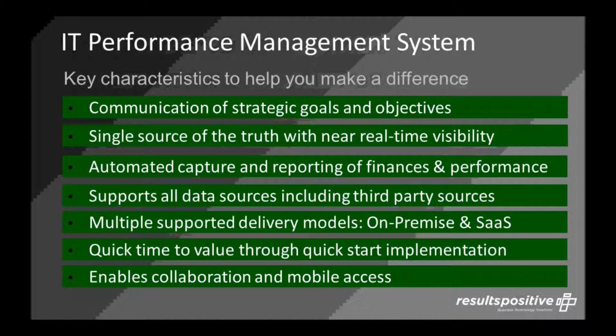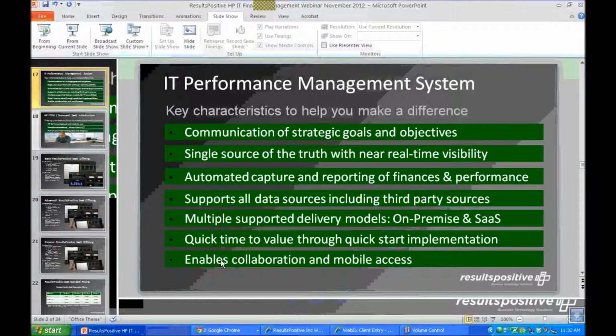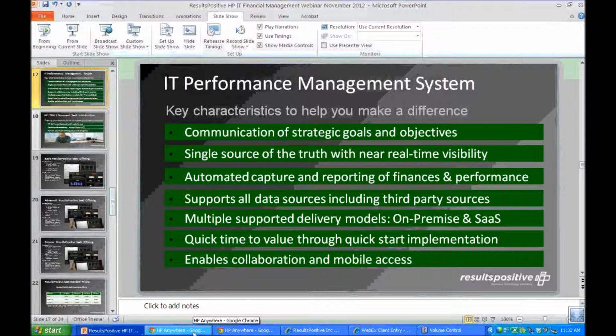And at the same time that it's mobile, but it's collaborative. So these are some key characteristics that we feel make a difference, and we feel also that these are characteristics and differentiators that HP's solution has to offer. So what I'd like to do next is I'm going to go in and provide two quick demonstrations.